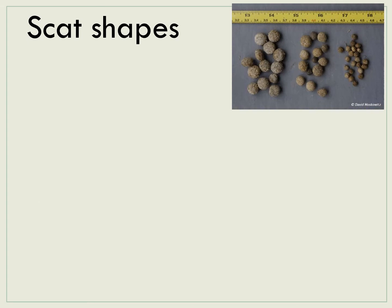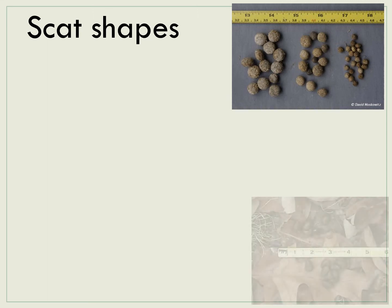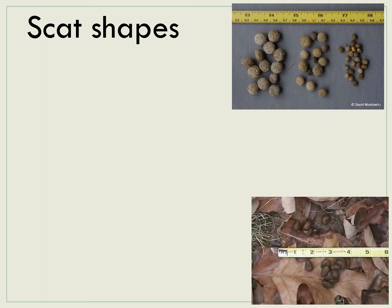Scat has categories too. If you learn a couple of different scat shapes, you can get close to guessing what animal left it behind. Do you see some scat on this slide that looks almost perfectly round like a marble? Whenever you see very round scat, it's almost always from an animal in the rabbit family. If you see pellets but they're not round, more like chocolate-covered raisins or whoppers, you're probably looking at ungulate scat. Remember, ungulates are deer, moose, and elk.